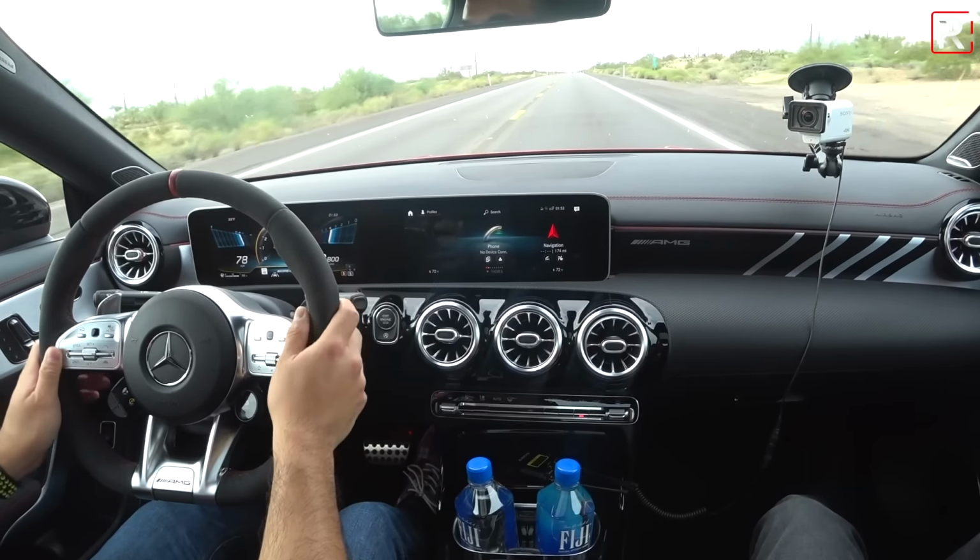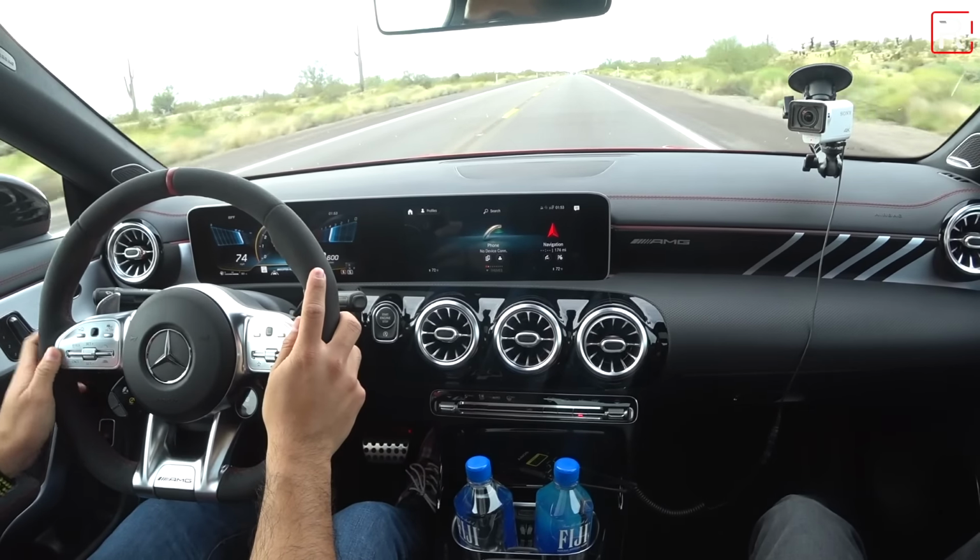The four-cylinder actually is pretty smooth and it revs hard. It pulls hard all the way up to about 6,500 RPM. It just doesn't have the same kind of crackles and pops that you would get with the other AMG models. I'm wondering if AMG did that because this is supposed to be more of like an AMG light. This is, again, an Audi S3 competitor, and that's where it falls in the line.